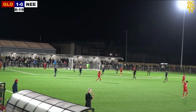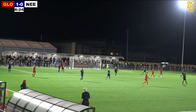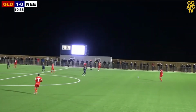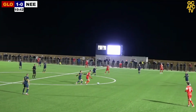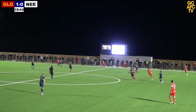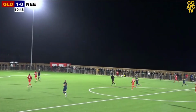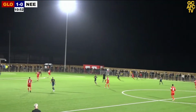Again, well manoeuvred just to get the ball on the edge of the box. For his first time shot looked like it might have been on, but good decision to pass it. So keeping it on the deck, and this is what the artificial grass helps you to do, is keep the ball down and play a passing game. I've noticed every team that's come here has tried to play football and pass it around.